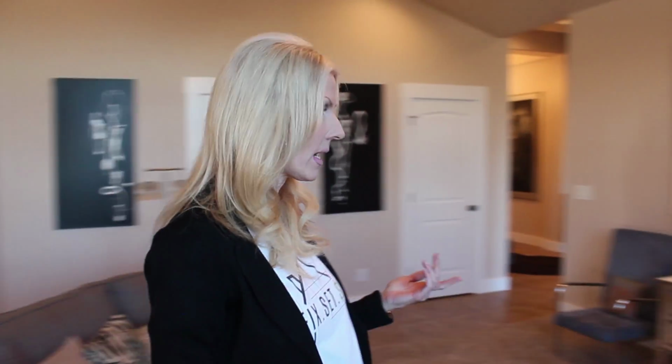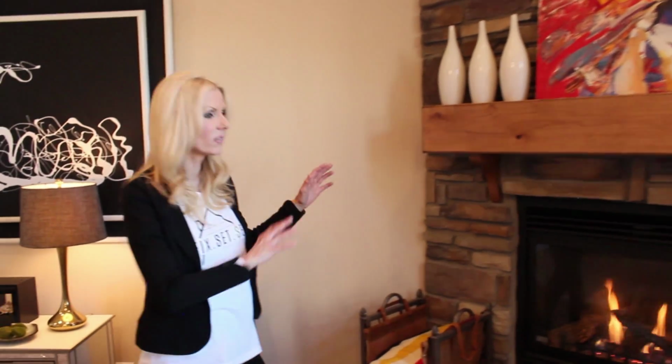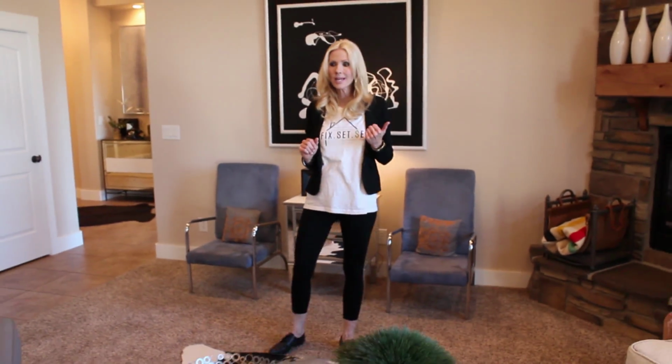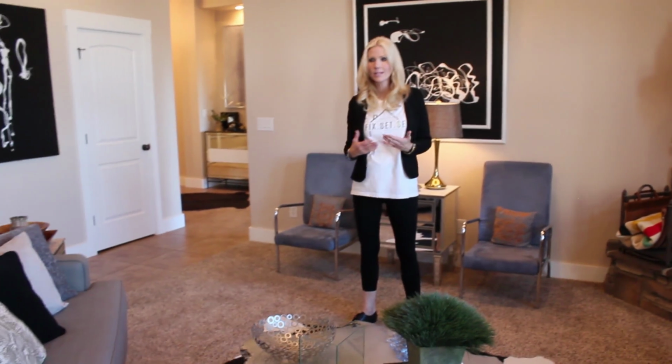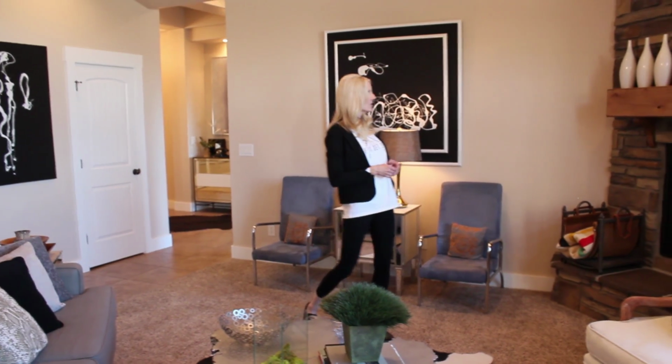We have this fantastic stacked stone and flagstone fireplace over here, and it was kind of melting into the sectional, swallowing up the space. So all of the furnishings in here have been gathered in a very eclectic design scheme, but upscaling, repurposing, and pulling out the current trends of what's going on today in the design world.